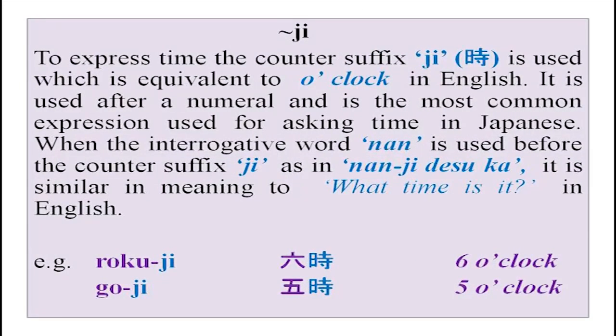Then ji is the counter for time. Ji means o'clock in English, and if you add nan before ji, as in nanji desu ka, it is similar in meaning to what time it is. May I know the time? Rokuji desu, as you can see. Goji desu, 5 o'clock.